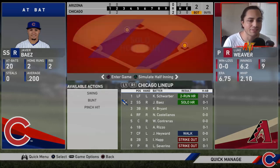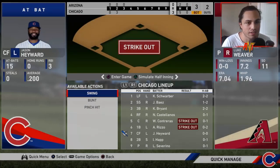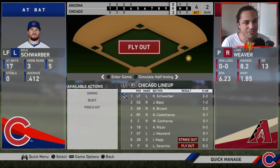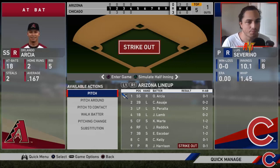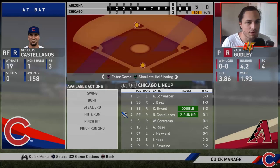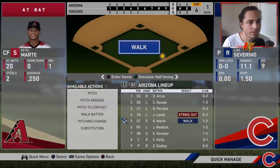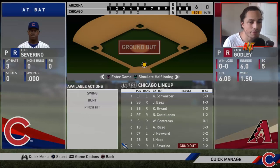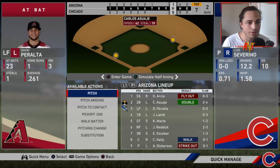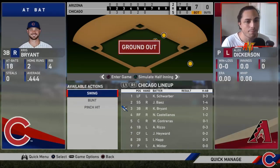And then Schwarber gives us a lead. Then Baez comes back, makes it a 3-run game. Perfect. All right, so we still have that 3-run lead. Sevy, I need like 5 or 6 innings out of you just to be safe. Can we do that? Perfect. There's 5. We got a double with Bryant. Castellanos goes deep, makes it 5-0. Sevy goes double play, gets us out of it. So I'm going to see if I can get 7 out of him. I'm getting greedy with it. We're going to take him out. His stamina's dead. Perfect. We get out of that.